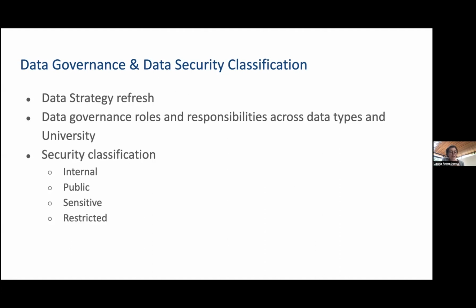Sensitive is a very large category and will likely have shades of grey within it. Restricted is something that a researcher won't necessarily pick for themselves, but will likely be told by the institution, by the contracting process or by the granting body, this is restricted and therefore it's sort of confidential, secret, that kind of thing. So there aren't many cases for that, but there are some.